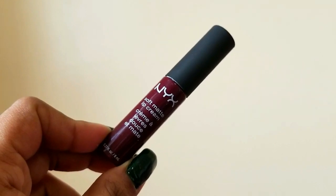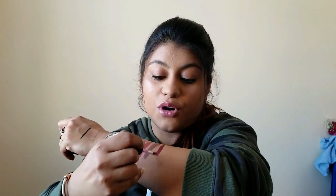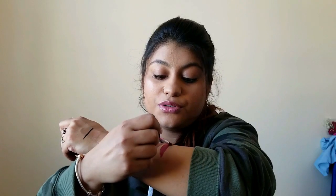And also this. This is the NYX Soft Matte Lip Cream in the shade Copenhagen. This is such a beautiful red. Yeah, I know I say beautiful for all the lipsticks, but this is actually beautiful. Look, this is such a beautiful shade. I also got another shade in this called Budapest, and I lost it. I have no clue where, but I lost it. That was such a good nude shade, and I lost it. Never mind.